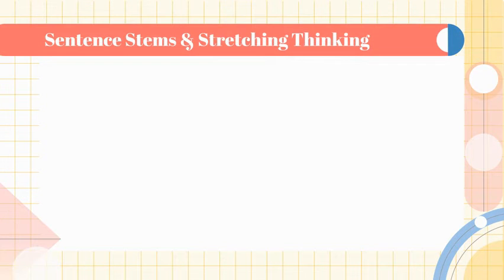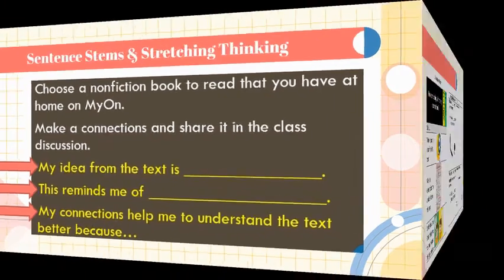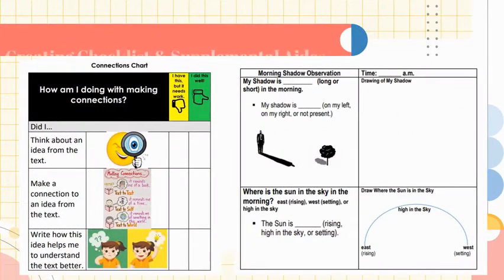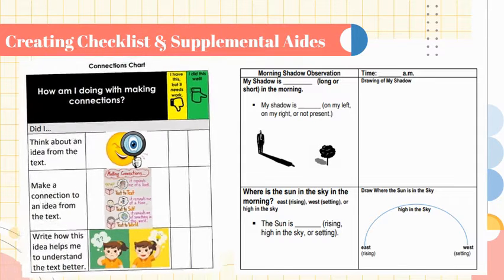Sentence stems and stretching thinking. I believe that learners need sentence stems to help them to get started and also to stretch their thinking in many cases. I have experience creating checklists and supplemental aids that help students with their learning and to show what they know.